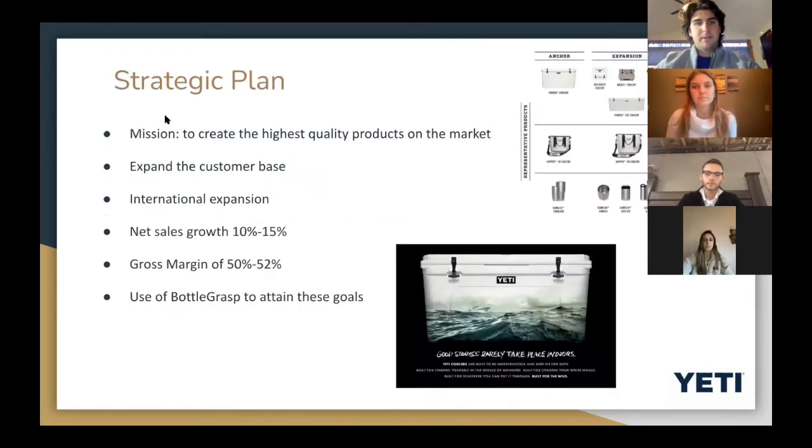For the strategic plan, the mission is to create the highest quality products on the market. That's Yeti's mission and that's something they've been able to achieve to this point. And we think adding this SBU will be able to improve that reputation.